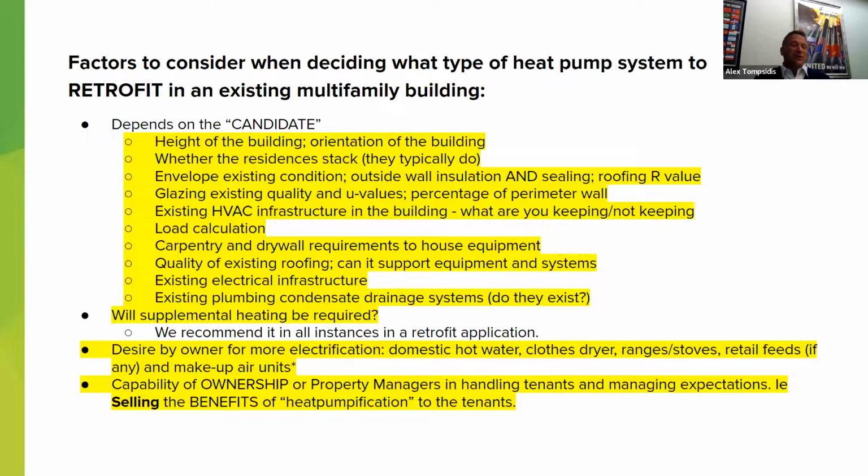And of course, the last point is the capability of the ownership or property managers in handling the tenants and managing expectations. These are very, very intrusive operations. A lot of times when we're doing these, the family is in the building. They're in their unit. They're walking around. So we're basically there for a day or two when we're doing these tiers with the people there. So you can imagine the kind of issues that can come up, but the owner and property manager needs to do a good job of selling the benefits of the heat pump retrofit to the tenants. Next slide, please, Kate.